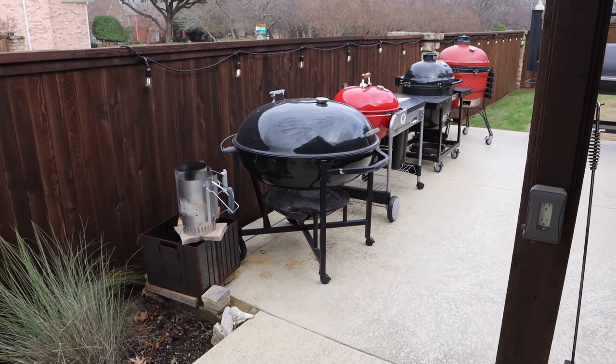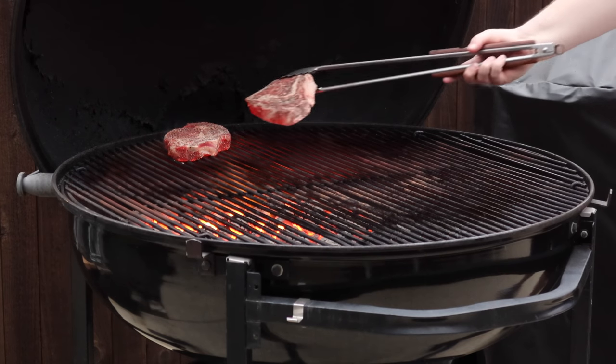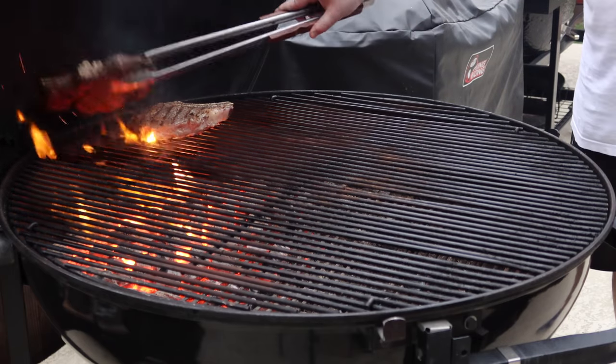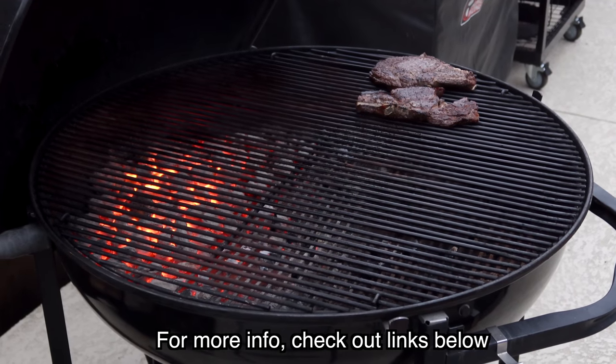This is one of the new ones, the Ranch Kettle. Such a fun cooker. It is huge. It's kind of hard to get a sense of the perspective of this thing until you see it right next to a normal 22-inch cooker. Just huge. I love it.